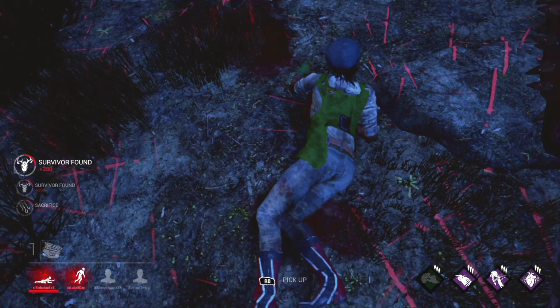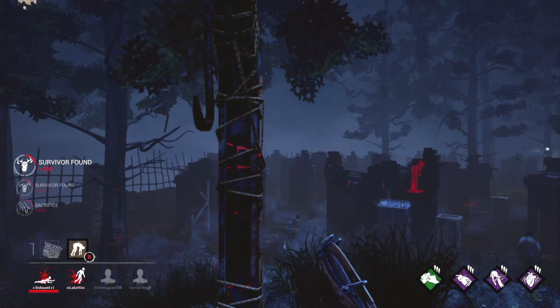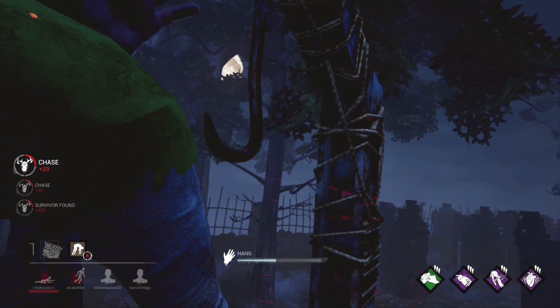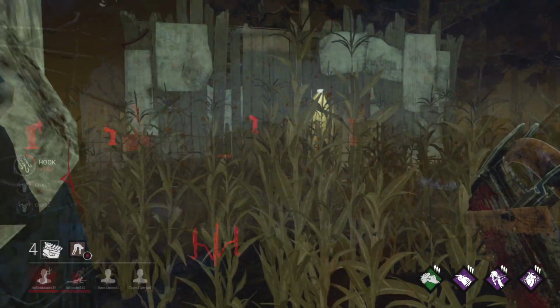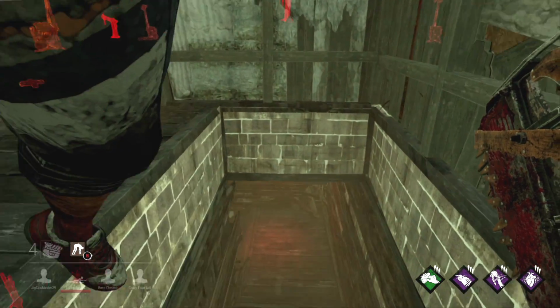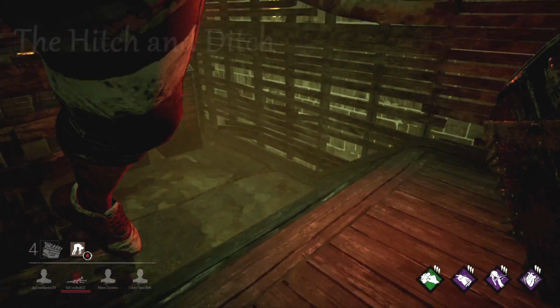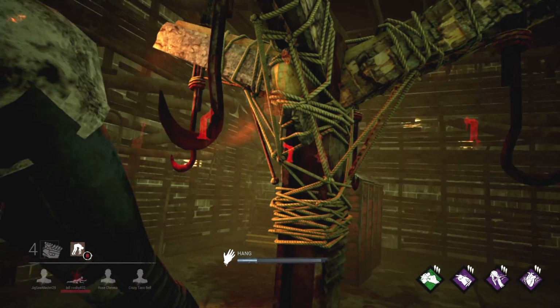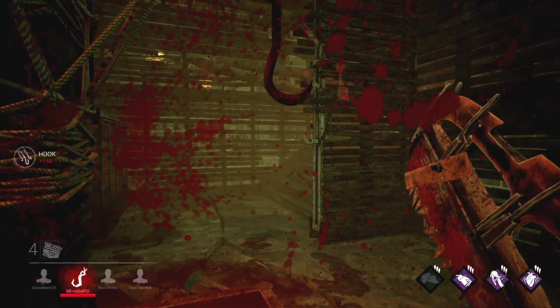When you're a killer, hooking a survivor is not the hard part. The most important part is what you do afterwards. And there are 4 things you can do after you hook a survivor. The first is just leave them unattended and move on to locating your next victim. This is what we call the Hitch and Ditch. This is the killer that every survivor loves, especially the one that's up on the hook.